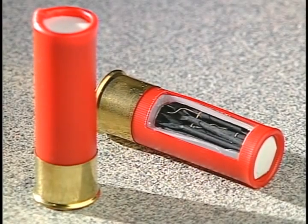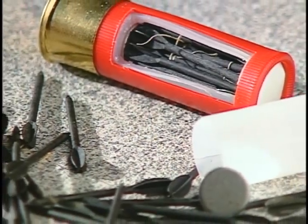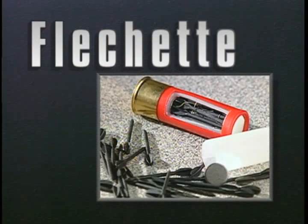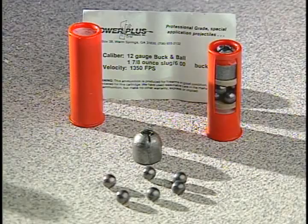Perhaps most disturbing to law enforcement is another military-designed round called the flechette. One shot shell contains approximately 20 hardened steel darts, or flechettes. As we will see, soft body armor cannot protect someone from this kind of ammunition.